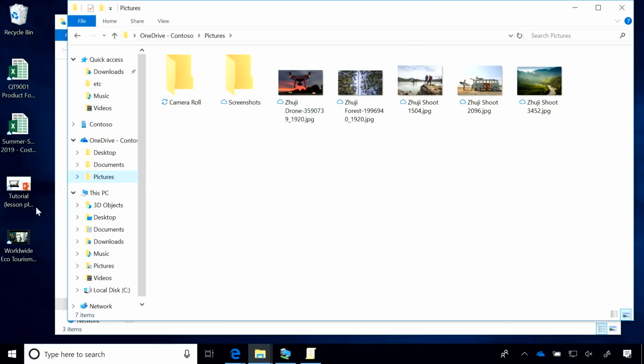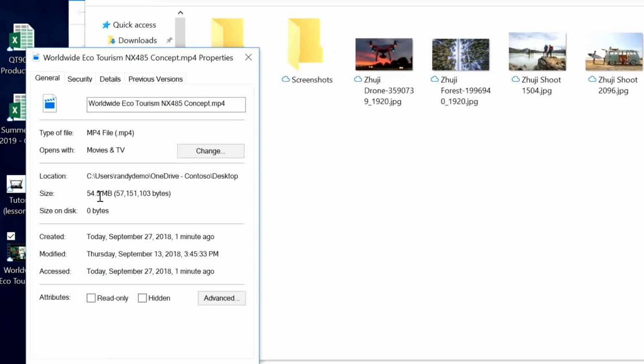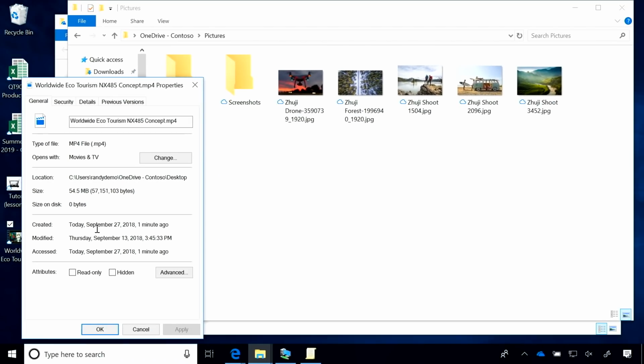Another great thing about this, you can see here if I go into Properties, that this video file is 54.5 megabytes. Right. But if you look at size on disk, it's 0 bytes. Again, amazing if you've got a much smaller drive that you're coming from. Maybe you've got a multi-terabyte machine at home or under your desk. This makes it possible to travel with a much smaller drive.